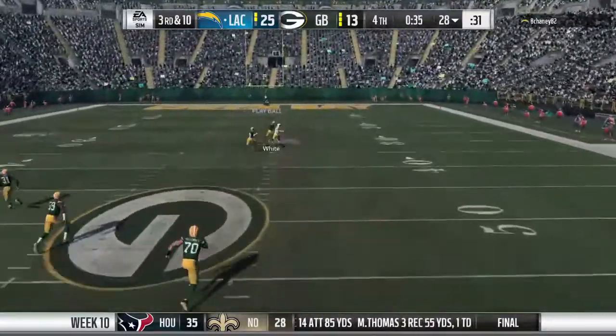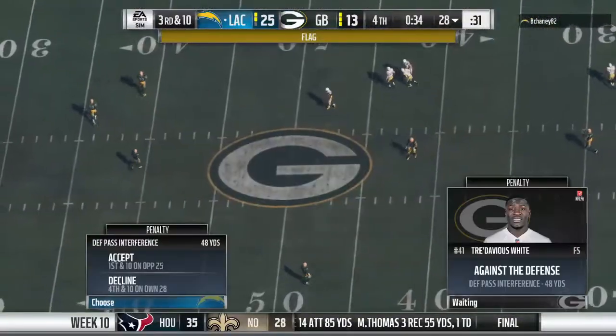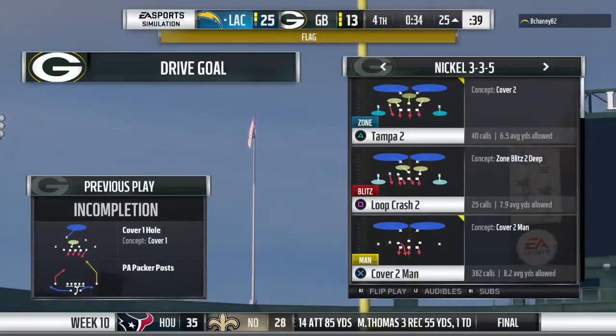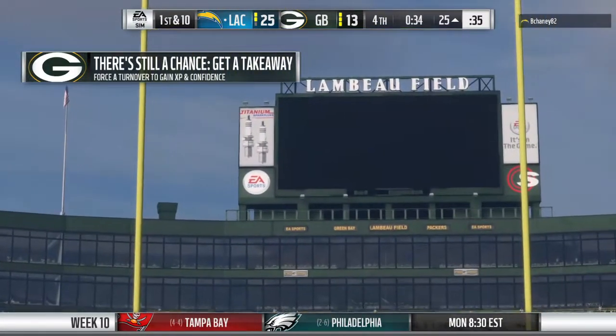He's going to float this one deep right side. That's incomplete, but there is a flag down, so hang on. A big call coming on 3rd down. Some boos coming down right now from this home crowd after that call.